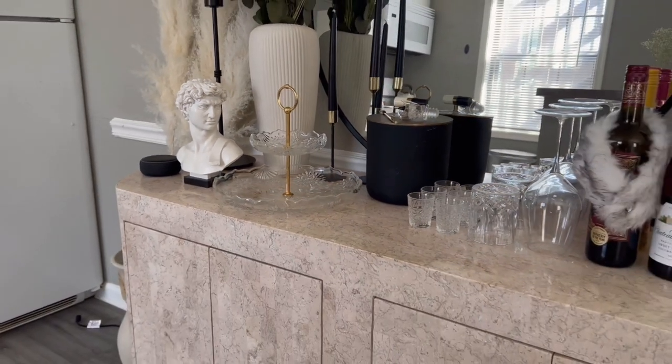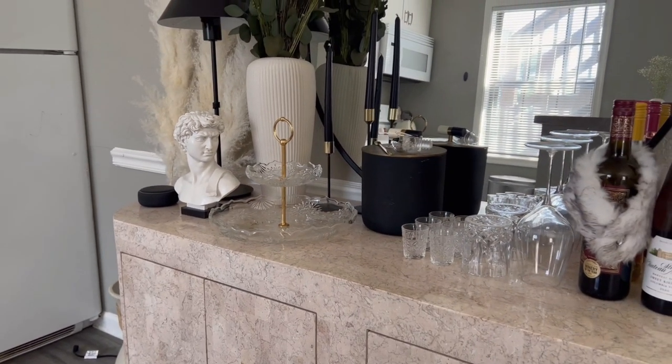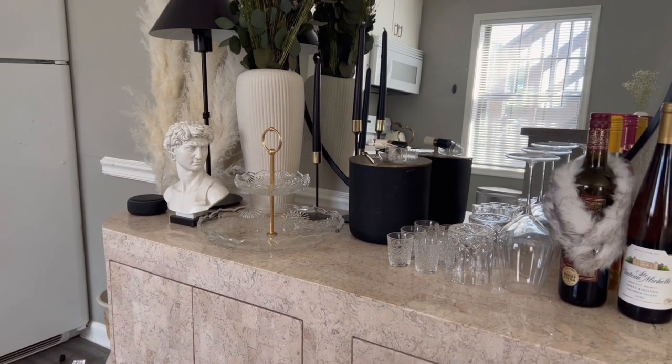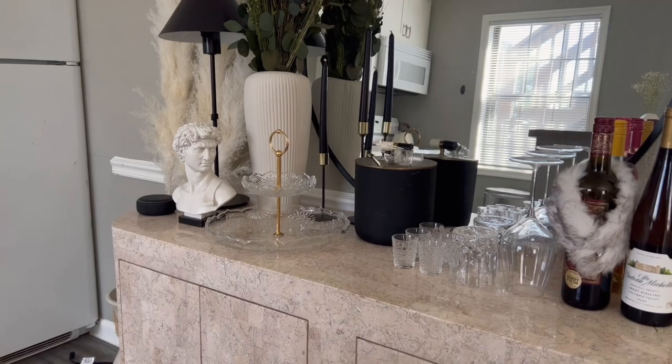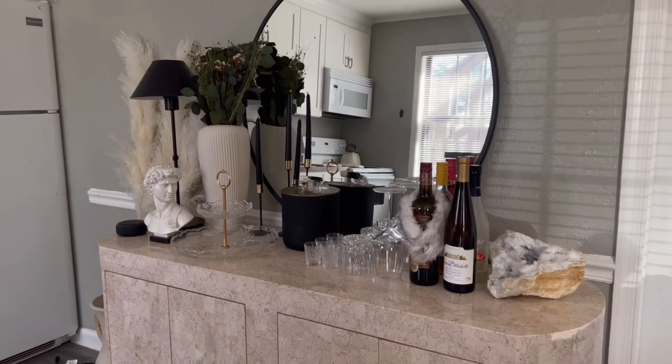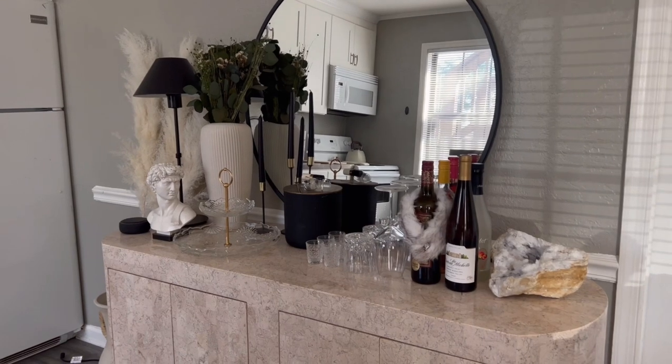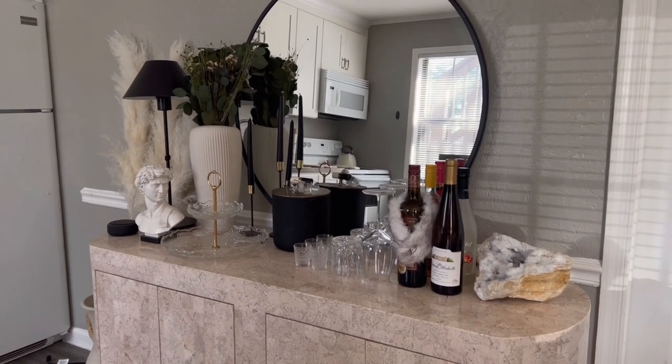And I can just see myself putting cupcakes here, desserts, or even fruits while we are doing mixed drinks. I think it's going to look so, so good. If you guys go to the thrift store, make sure you grab them because they are vintage and it's really, really hard to find them on the website.